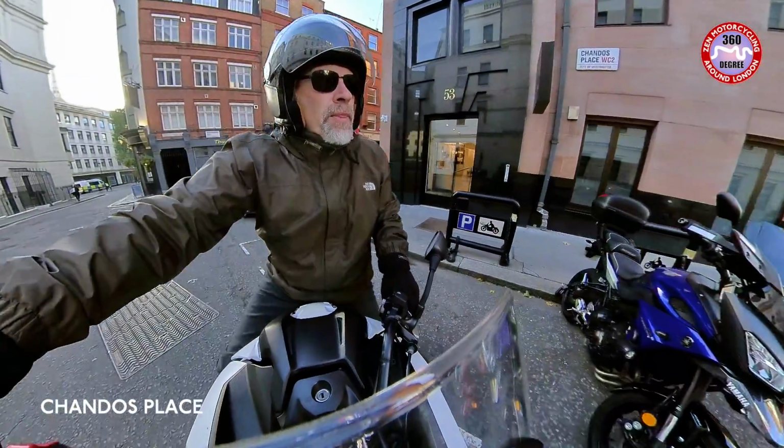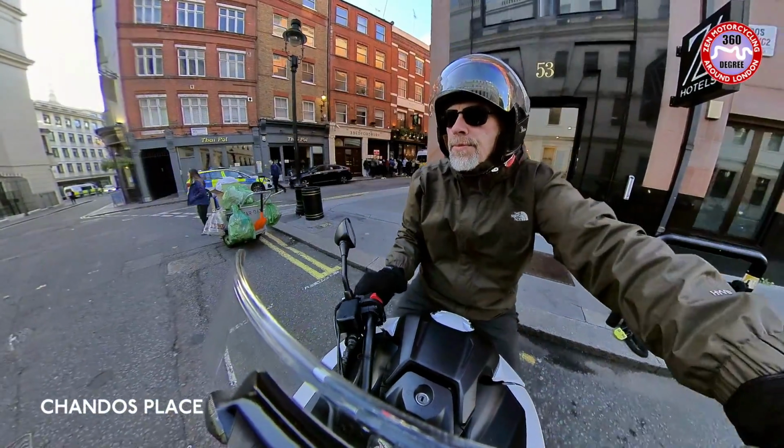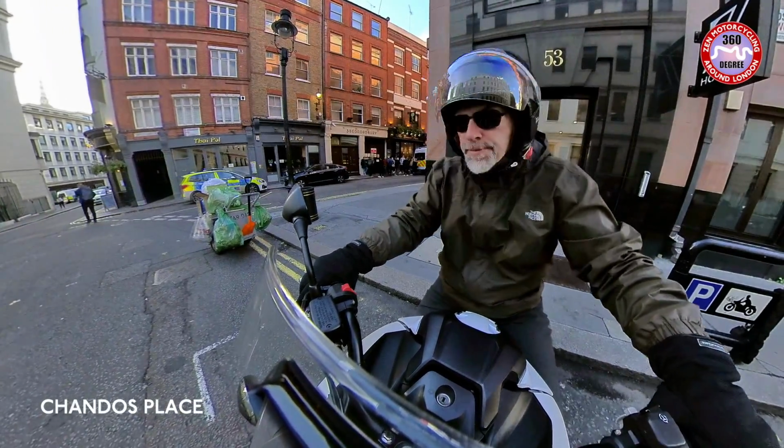So even though I could have actually walked from Waterloo to Covent Garden in the time that's taken to find somewhere to park, finally the bike has found a resting place and I can go and take some photographs.